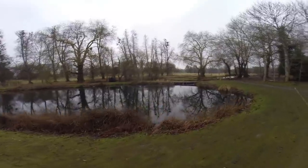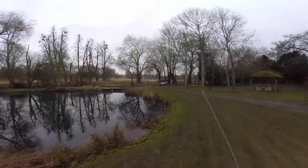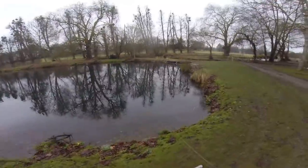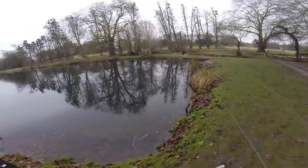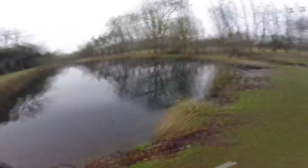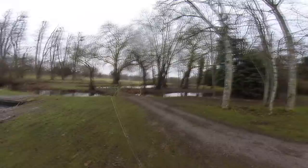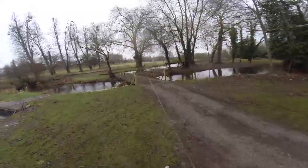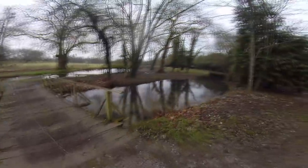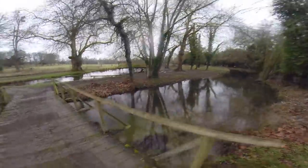As you can see, it's a lovely looking spot. This is going to be nice in the spring and summer. The water's now starting to go clear. Oh, is that a fish there? No, that's weed. And of course in the winter it's very difficult trying to spot fish because the sun's going around low. Here is what they call the carrier stream.